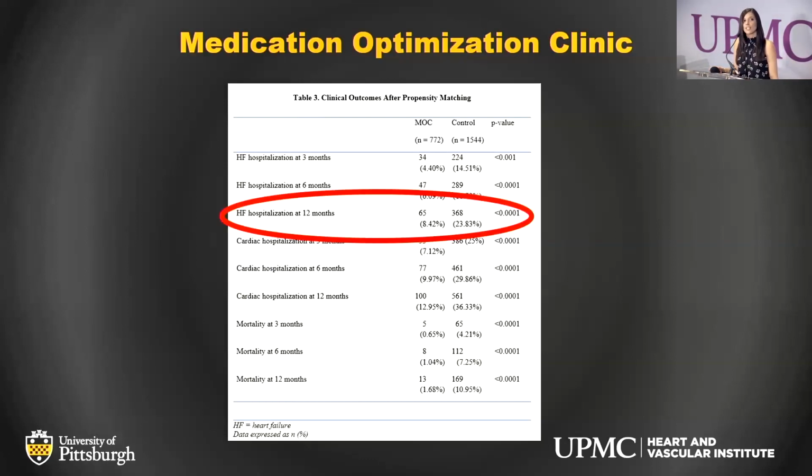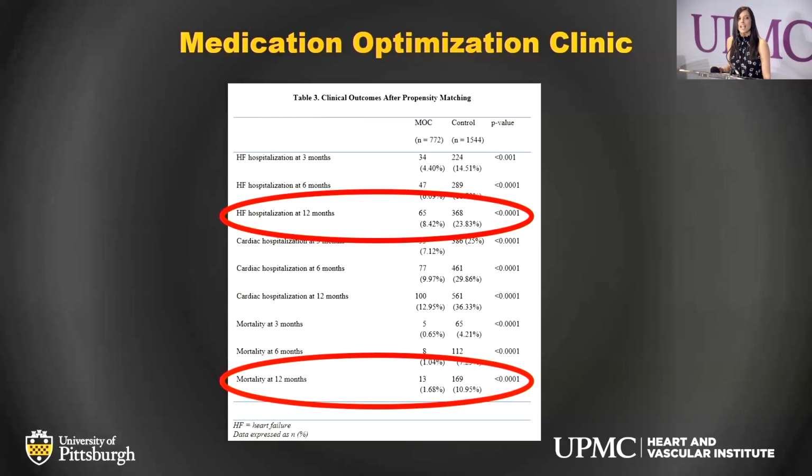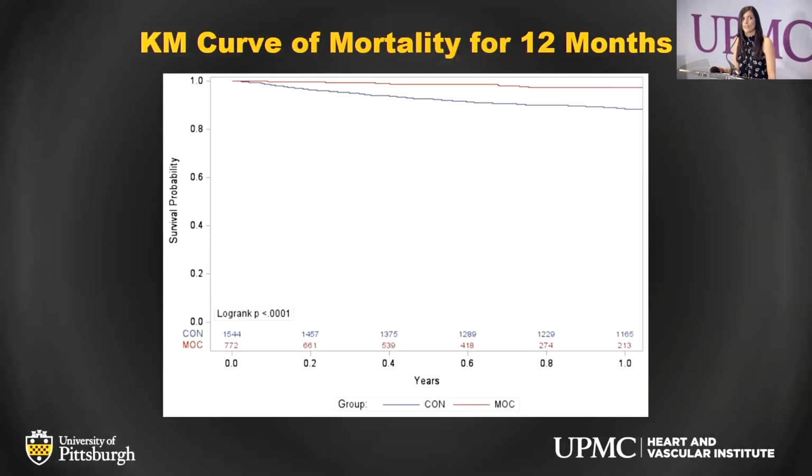Heart failure hospitalizations at 12 months were decreased from 23.8% to 8.42%. So a significant decrease. Mortality at 3, 6, and 9 months also showed a significant decrease. If we're looking at the 1-year mortality data, that was decreased from 10.9% to 1.68%. I wanted to show this Kaplan-Meier curve for the mortality at 12 months only to point out one thing. You can see the separation begins early. So these patients are getting effect almost immediately by being put on guideline-directed medical therapy.